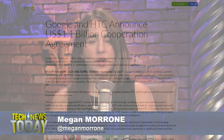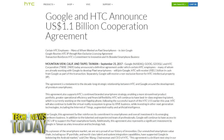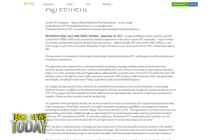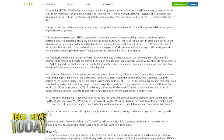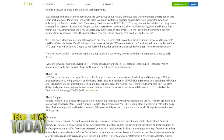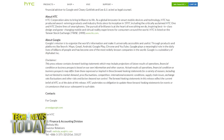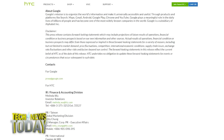And finally, here is an update on the discussion yesterday about whether or not Google was going to buy HTC. Today, both companies officially announced that a $1.1 billion deal happened where Google will acquire the majority of HTC's phone design and engineering teams. Google is going to war against the iPhone, apparently. Many HTC employees who worked on the Pixel smartphone will join Google. So this is exciting news if you're a Google hardware fan. We will see what happens next.